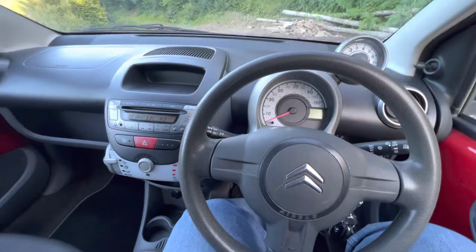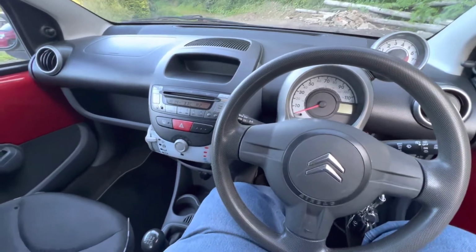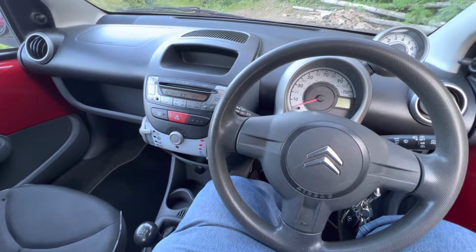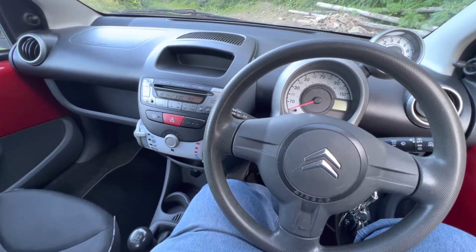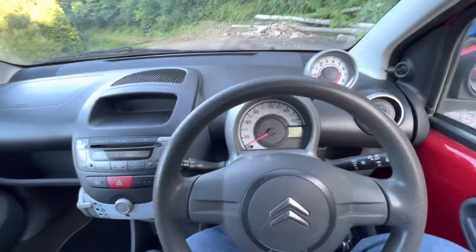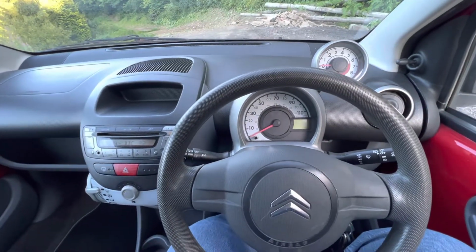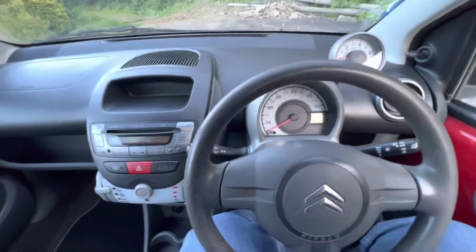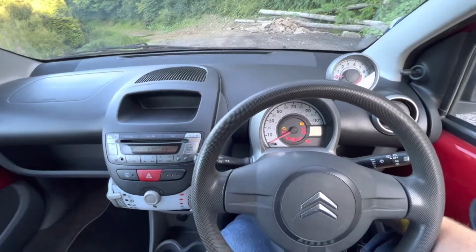The car's got central locking, but it's done off the key. It has got electric front windows, but apart from that, it's a basic car. That's exactly what you want in one of these, and people who buy them tend to want them for that reason. We've got a little rev counter there, which I think even that was an option. I'll start it up. It's a 3-cylinder engine, so it's got a nice little rasp to it.